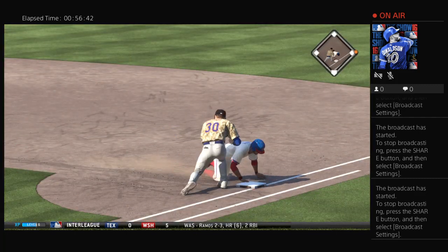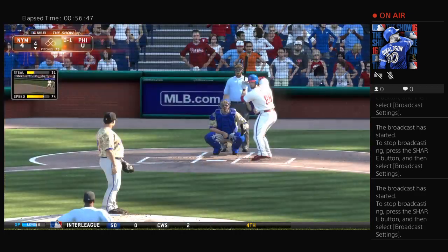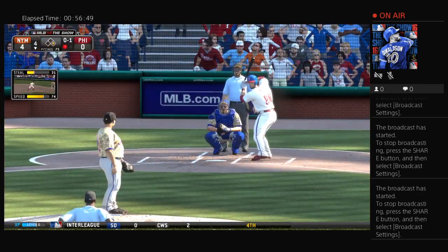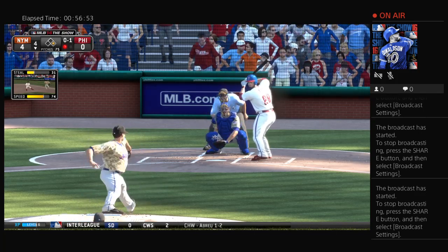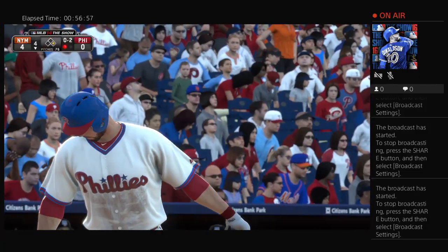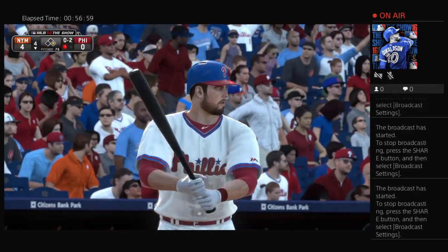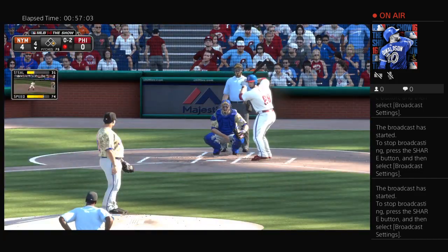Now a throw over, and a bit dirty, but he's back in safely. Swing and a miss, and he's in trouble now, 0-2. When a guy like this on the mound has got you down 0-2, that's a tough hole to climb out of.